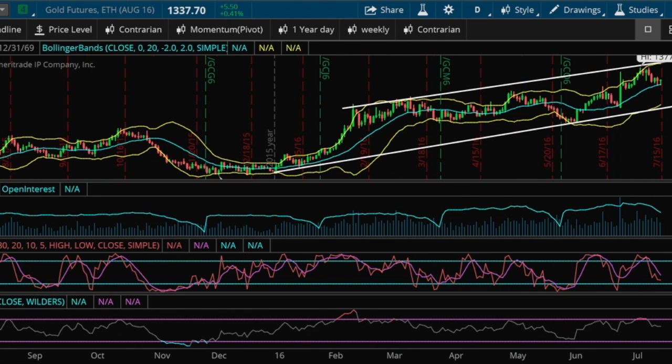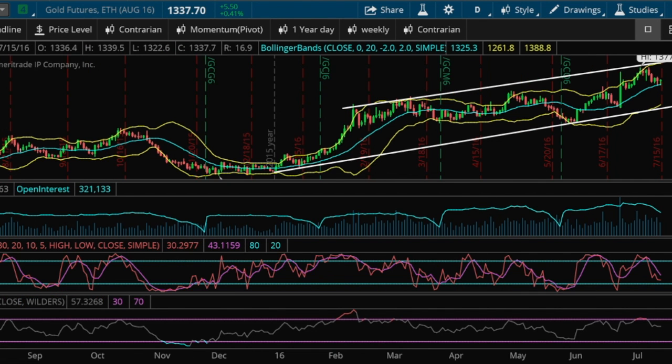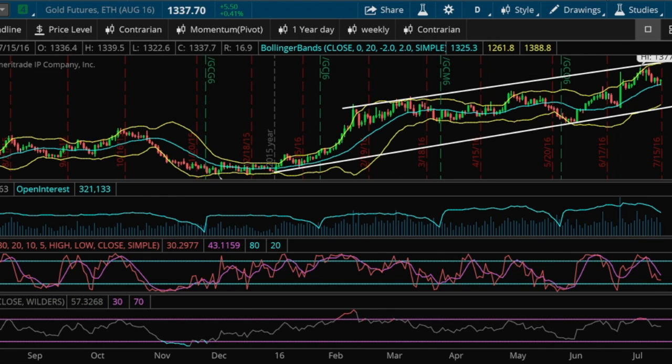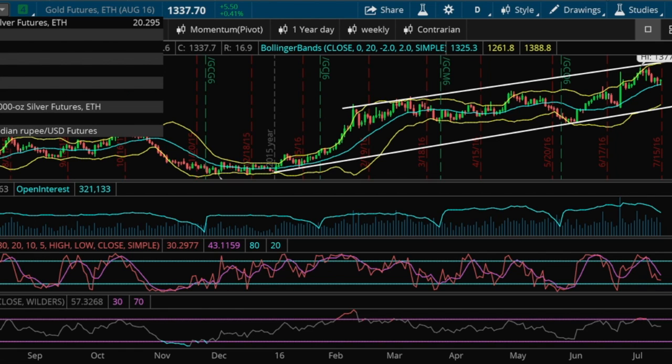Moving forward to the gold futures, the bullish trend on this, you can't miss it. You can't refute it. However, we think we are going to see a pullback. We've been in this for a week now. We got in sort of near the top, right here at 1350. We think it's going to continue going lower short term, but in the long term, this is a beautiful uptrend.